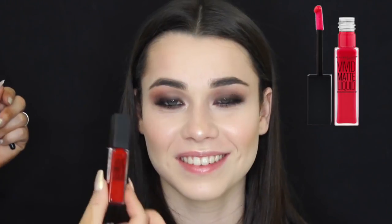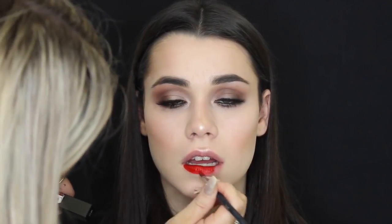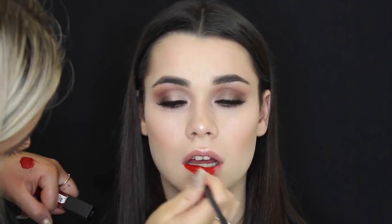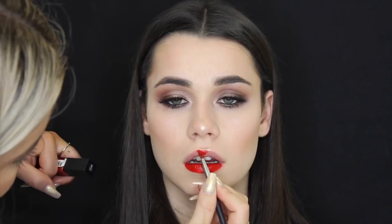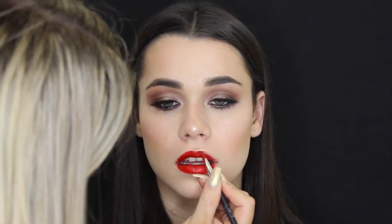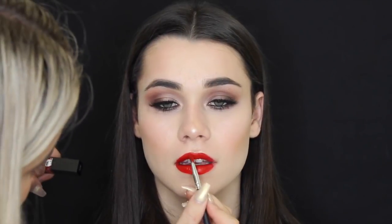Then for lips, I'm going in with the new Maybelline Vivid Matte Liquid Lipstick. This is in the shade Rebel Red, and I'm so impressed with these liquid lipsticks. They're so pigmented, easy to apply, not streaky at all, and they just look stunning on their lips. They don't really dry to a very matte finish, which is what I personally would prefer, so it doesn't look flaky or that your lips look cracked or anything. It actually looks really nice on the lips, and they are quite comfortable as well. So I really do like these.